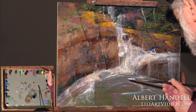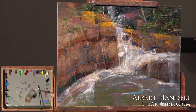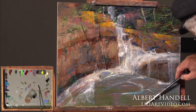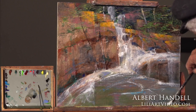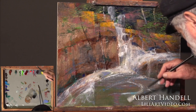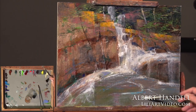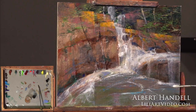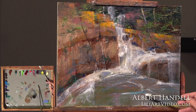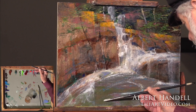Again, I'm varying the pressure of that brush. I don't want it to be white water. I want it to be water that's kind of sliding off a rock. So vary the pressure. This is good. And bring it in sometimes. Water seeks its level. And keeping that in mind might help you with getting the energy of the water.